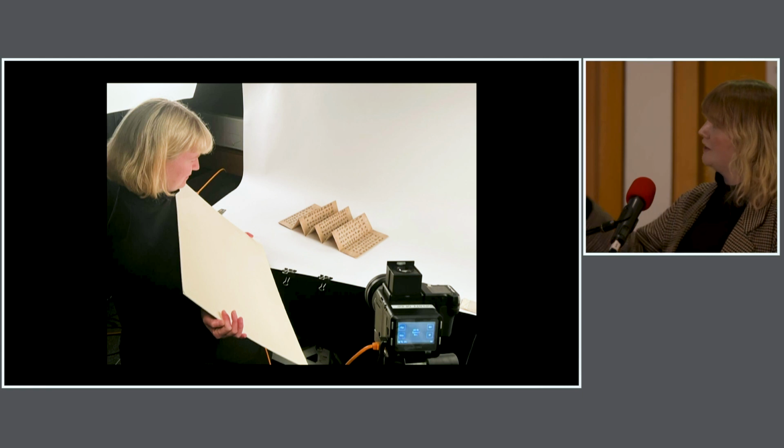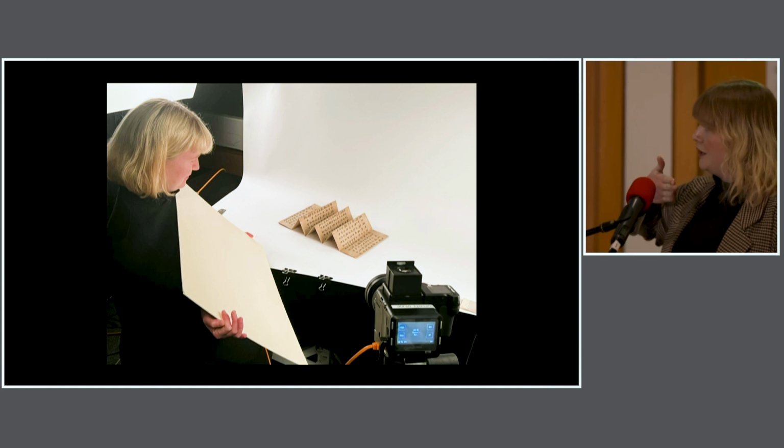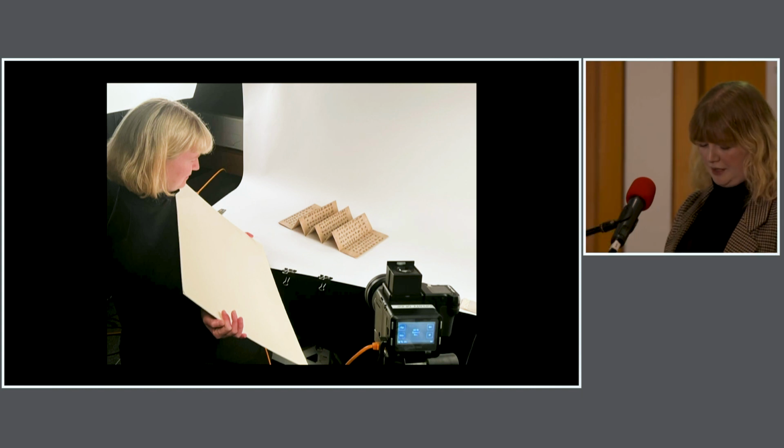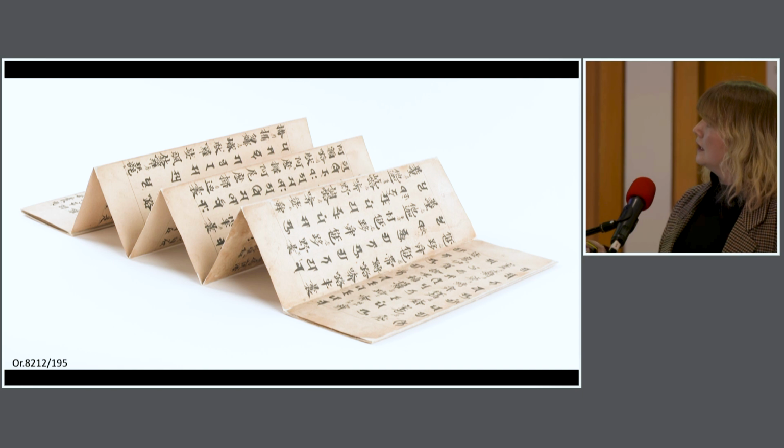So as you can see, in reality, its physical form is quite interesting, and sometimes imaging it flat can take away from that. So to better demonstrate its physicality, we sometimes do things like this. And we use different techniques to best suit the item. For example, this item required focus stacking, which is taking multiple images from the front of the item with the focus shifting through the item to the very back so that every single bit of the item would be in focus. And that's it, ultimately.